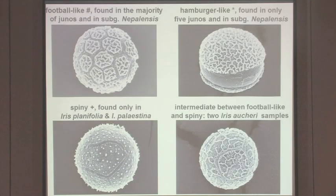I've done extensive pollen studies of Junos and will be publishing a paper during the next 12 to 15 months. And Junos fall into three main types: football-like, I'll use that terminology here, which is found in the majority of Junos, where the plates on the surface of the pollen are in sort of hexagonal or polygonal shaped plates, anything from about 5 to about 25 or 30, or in a few species, hamburger-like, so only two plates, and the pollen grains are more subspherical rather than round. So that's a rare form.